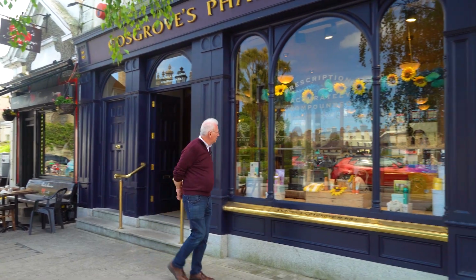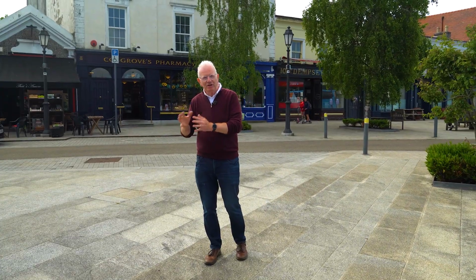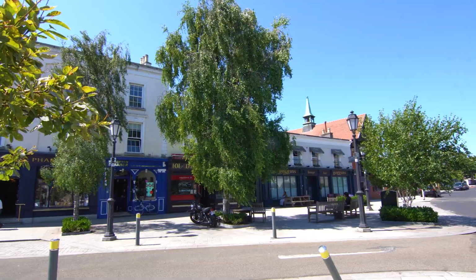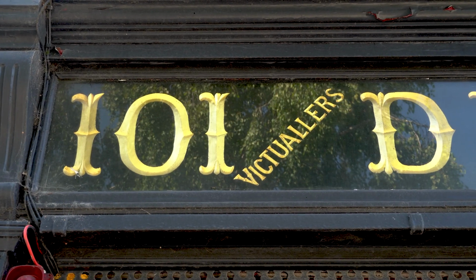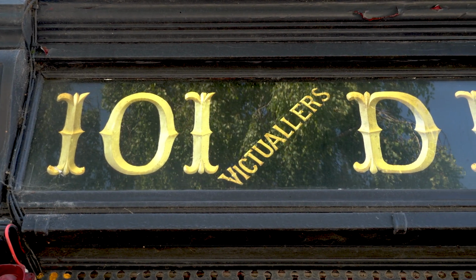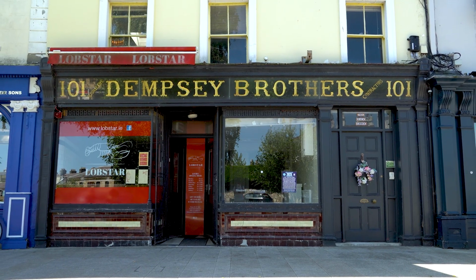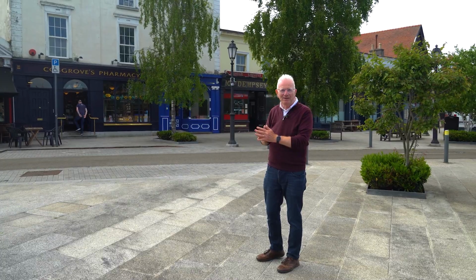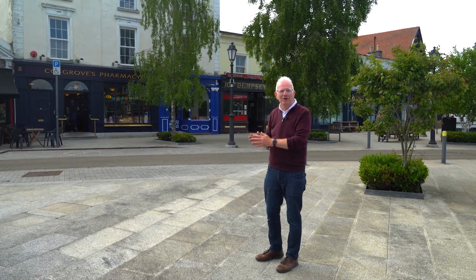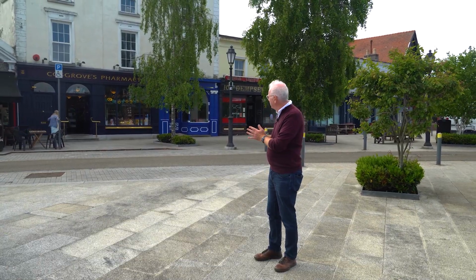It's also important to draw attention maybe to the shop fronts, which display a characteristic that's commonplace in many villages. You have the delightful shop sign of Dempsey Brothers, Vittlers, and you might wonder why the wall of a butcher shop is tiled. Well, it really has to do with the fact that at certain times of the year, carcasses were hung outside and it was easier to clean blood off the tiles. You'll often see it on old butcher shops.